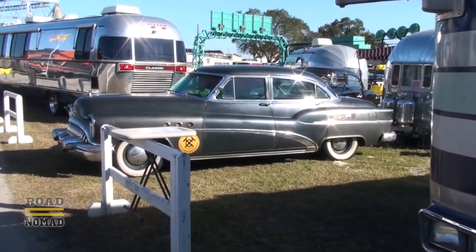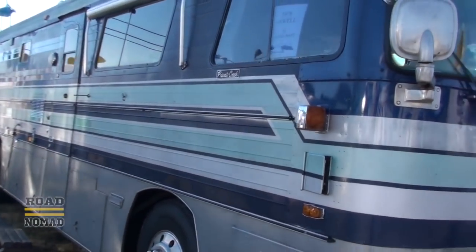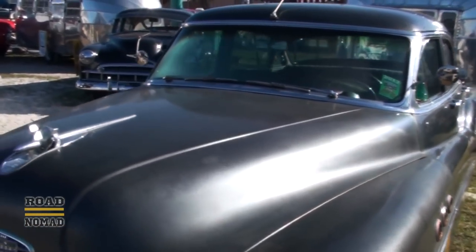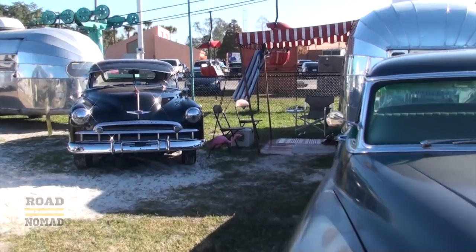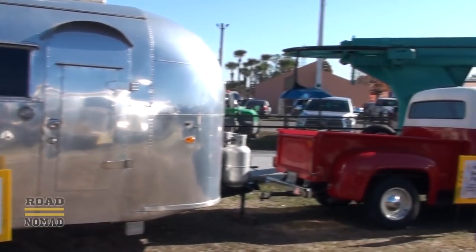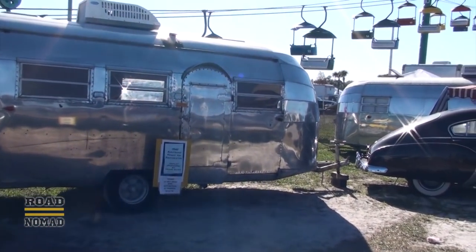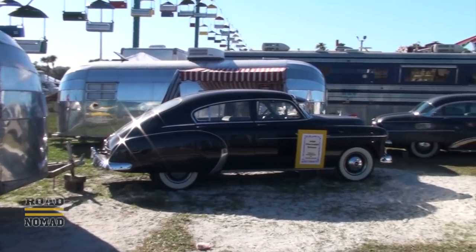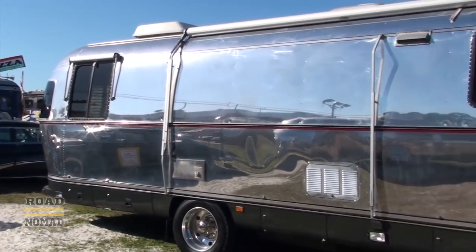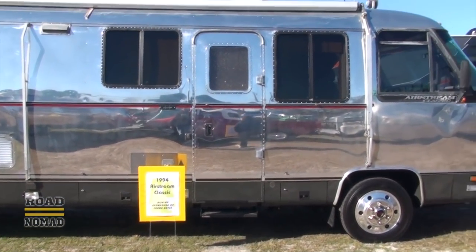Talking about retirement, they also have this small area featuring vintage RVs. Pretty cool. '61 Airstream. This is the 1994 classic.